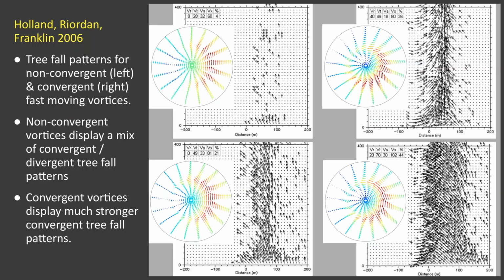So this would be a really good tornadic storm, very strong upward velocity, very strong radial convergence into the center of the storm, and you get something that looks very, if you've ever been on a really no-brainer tornado survey, this is what the damage looks like. And let me get you away from, don't get your head wrapped around just tree fall here.